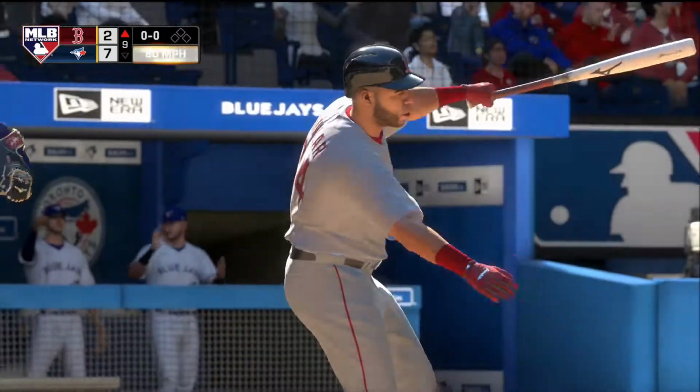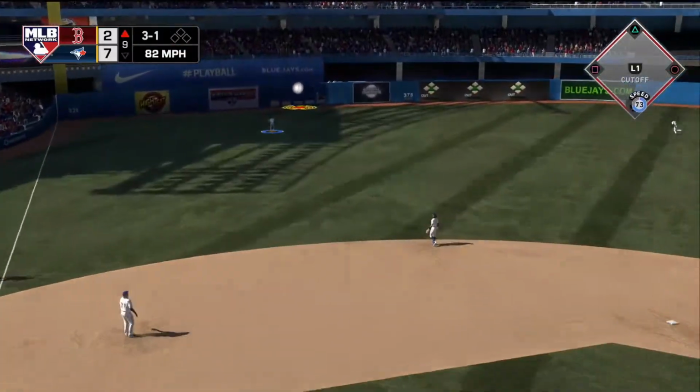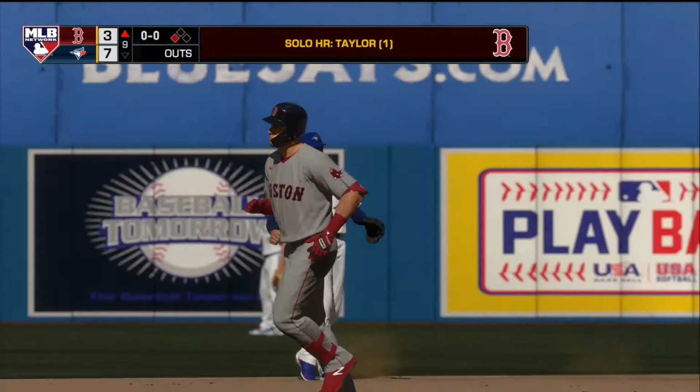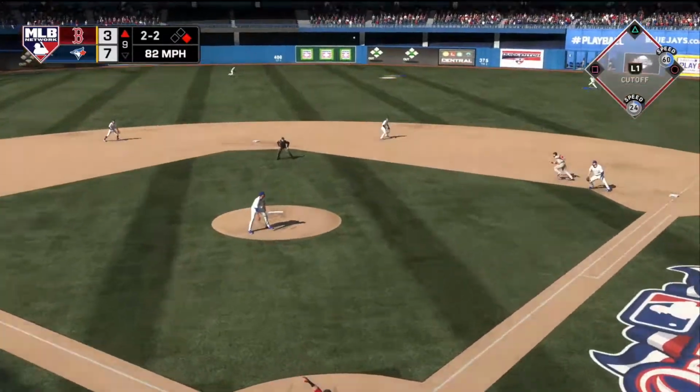The 1-2 pitch to Aguilar is swung on and missed. A curveball away, and there's one quick out. The next batter is Tyrone Taylor, the 3-1 count. He's going to hit a line drive home run to left field, his first home run of the year, and the Red Sox get another run at 7-3.